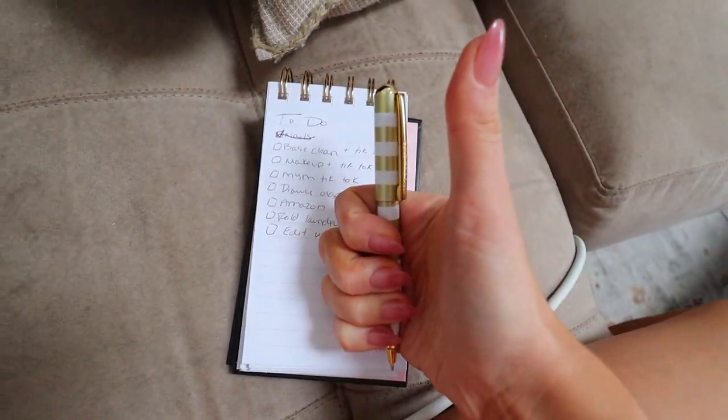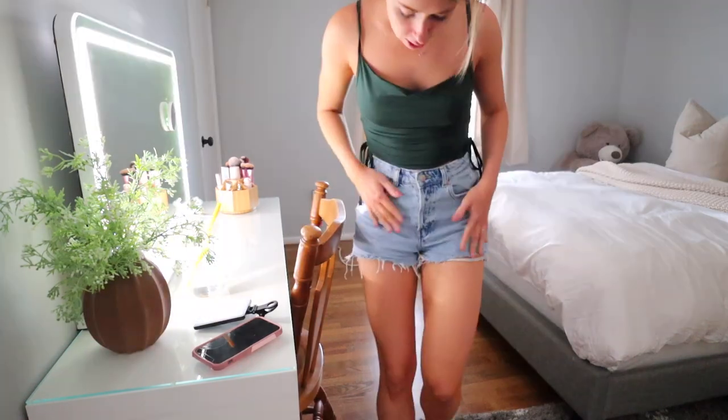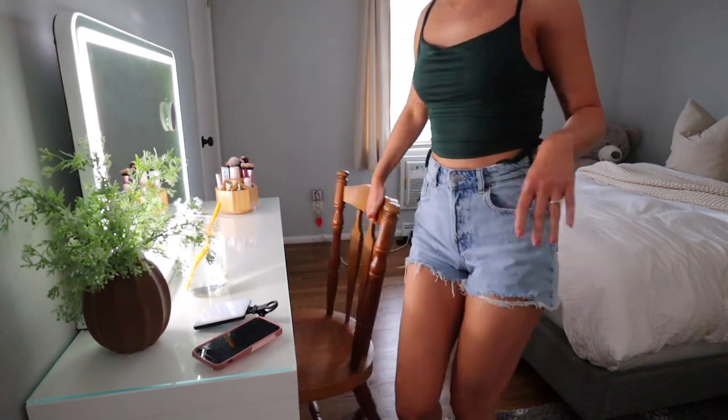Yay. All right, we changed into this little outfit. We are gonna do multiple outfit changes just because I want to wear different outfits for the different TikToks. These are from H&M. And then my top, I actually got in a little set with four tops from Amazon. So I'll have that linked on my storefront. But right now, we're gonna film this TikTok.